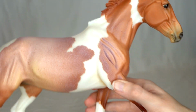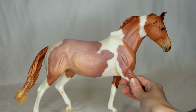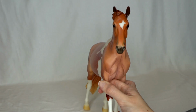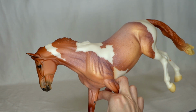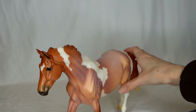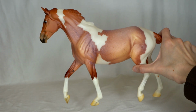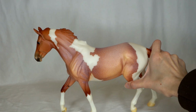More swap meet haul purchases. Here is Solancha Surprise from 2020, the Roan Pinto variation. She was my favorite variation of the surprise horses for 2020, and she was a really good price, so I just could not pass her up. I believe she was just like $5 or $10 above her normal issue price from Breyer. So I really couldn't argue with that, and she is a really neat one.